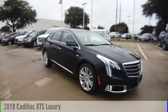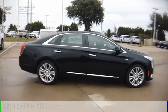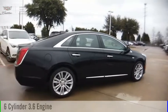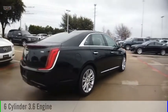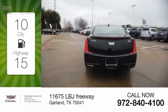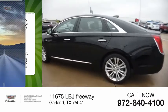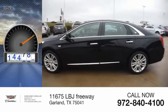Come test drive the 2019 XTS. This vehicle is powered by a front-wheel drive, six-cylinder, 3.6-liter engine, and comes with an automatic transmission. Great fuel efficiency saves you money by requiring fewer trips to the gas station. This vehicle has less than 15,000 miles.